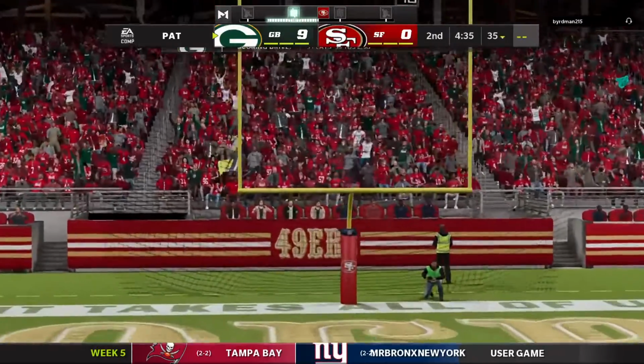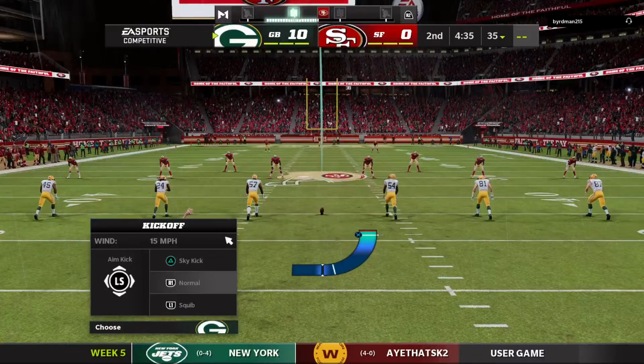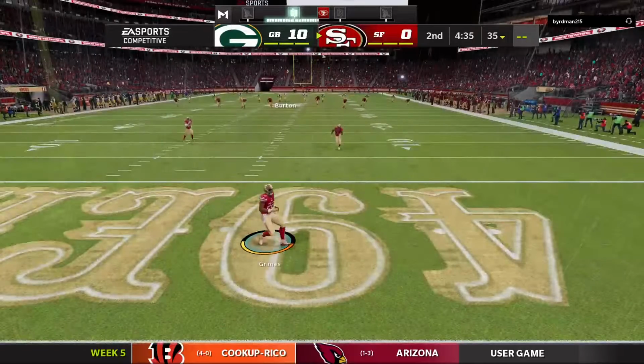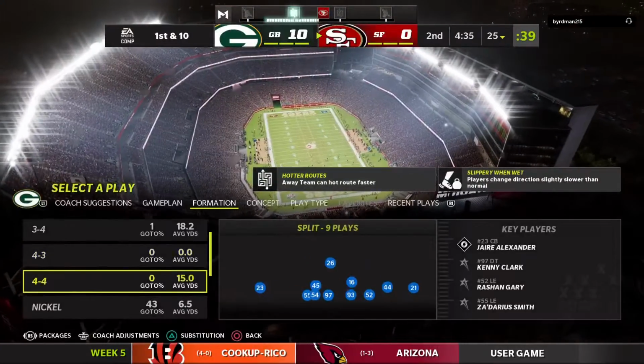The point after through the raindrops, up and good. And the lead grows to 10-0. Out is the kickoff unit as they run up and send this one away. And that'll carry over the back line of the end zone for a touchback.